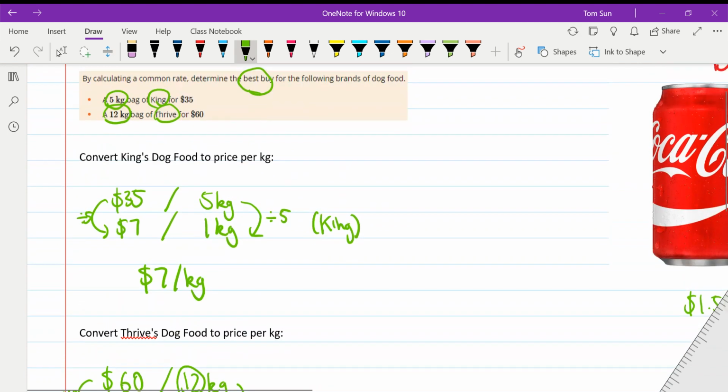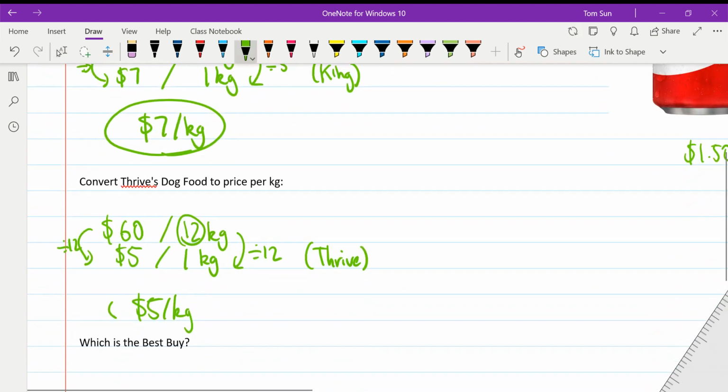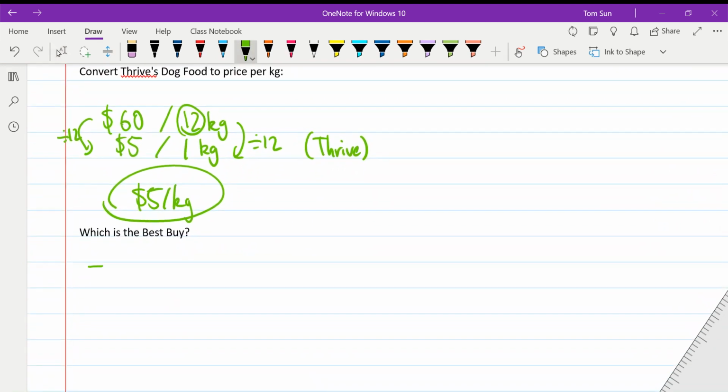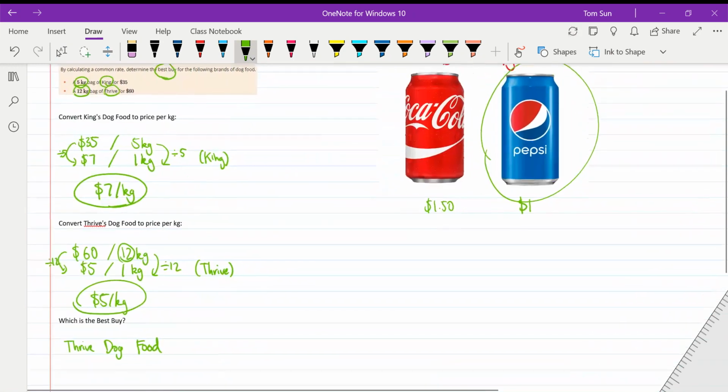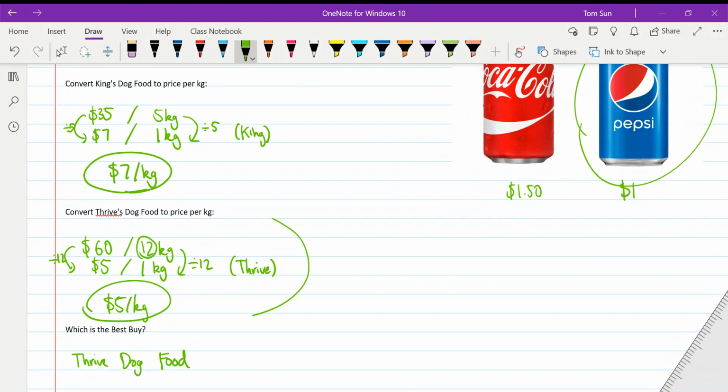And so I can compare these two now. I have $7 a kilo for King's, $5 a kilo for Thrive. So which is the best buy? Obviously, Thrive dog food is best. If you're looking at value, maybe King dog food is better quality, but if you are purely looking to buy for value's sake, you want to spend less money per kilo, then you would buy Thrive.